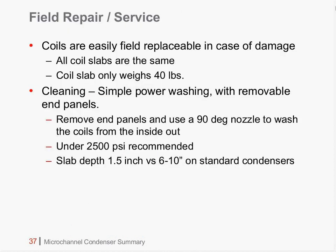And some of the different things, as far as field repair, our coils are easily field replaceable in case of damage. We can get a coil slab shipped out very quickly. These slabs weigh about 40 pounds, so they're very easy to lift and put in place.